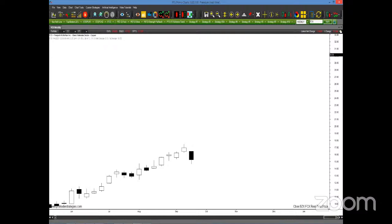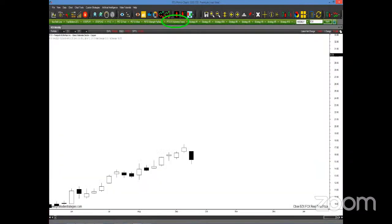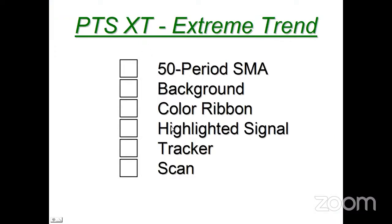So here's what we do. Rule number one, plot the PTS-XT Extreme Trend Indicator. Now, this is a color block. So if we're looking for buys, what we want to find as we plot it on our platform right here, simply click this on, click on highlight signal.